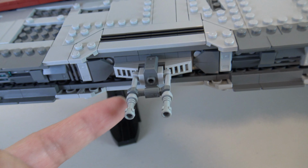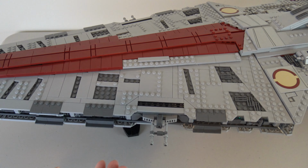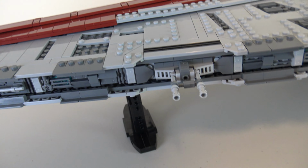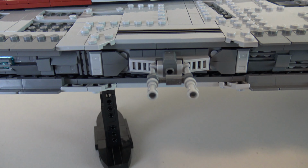We also have that turbo laser cannon, which I'm not gonna lie, is not really my particular favorite. It kind of just sticks out, and it's not like you can adjust it. So it just kind of sticks out like a sore thumb, and I don't know, to me, it could have been done a little bit better. I feel like they just got a little bit lazy on this part.